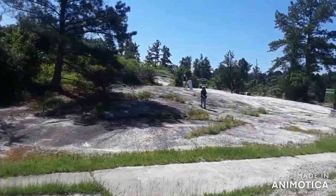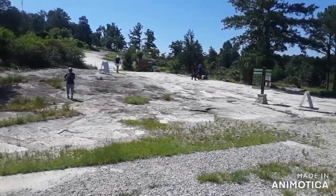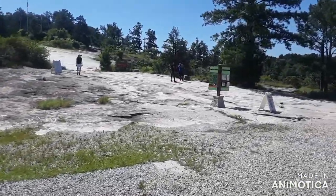As we pass the walk-up trail, please wave at all these wonderful people as they either begin or finish their journey up the mountain.